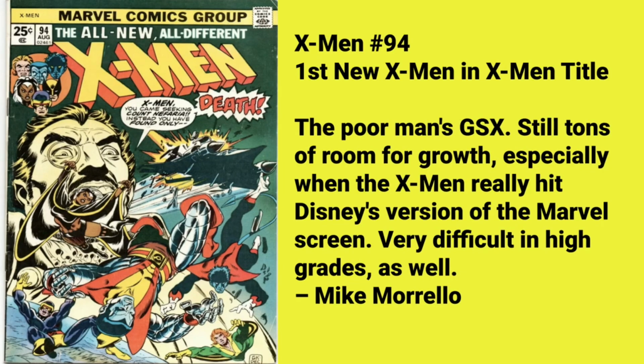And Mike Morello goes with the book, besides Giant Size X-Men, X-Men 94, first new X-Men in an X-Men title. The poor man's Giant Size X-Men. Still tons of room for growth, especially when the X-Men really hit Disney's version of the Marvel screen. Very difficult in high grades as well. It's got a darker background, gets a lot of spine ticks. Remember, it's the second appearance of Colossus, Nightcrawler, Storm, and Thunderbird. So you don't get those first appearances, but that second appearance is always a nice book to have.